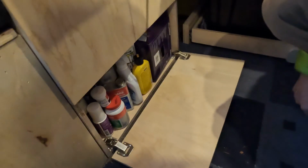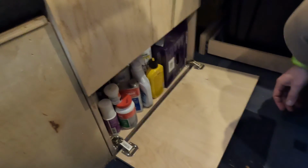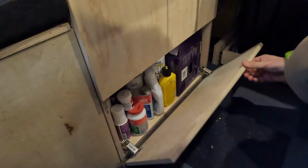And then if we go all the way down to the bottom, no space is wasted. You can open up the clip on this side. And this is where we've been keeping all of our vehicle maintenance stuff. So it's out of the way, but it's stored really nicely.